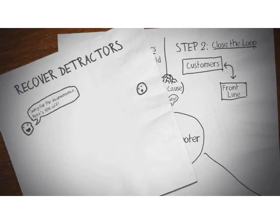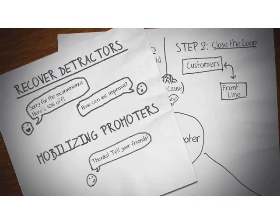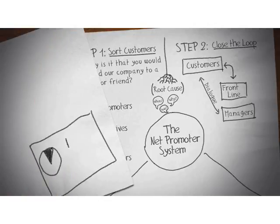First off, they'll resolve detractors' issues and recover them with a goal of ultimately turning them into promoters. They'll thank promoters, encouraging them to tell others about their positive experience, an approach we call mobilizing promoters. In Net Promoter Systems, managers receive feedback as well. They look at the data to identify opportunities and initiatives that will improve the experience across their business function.